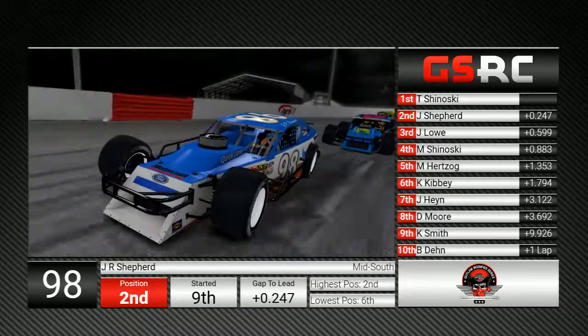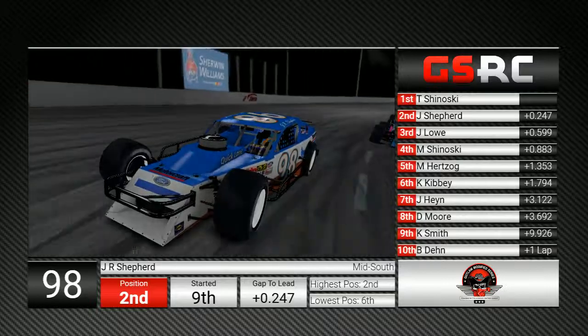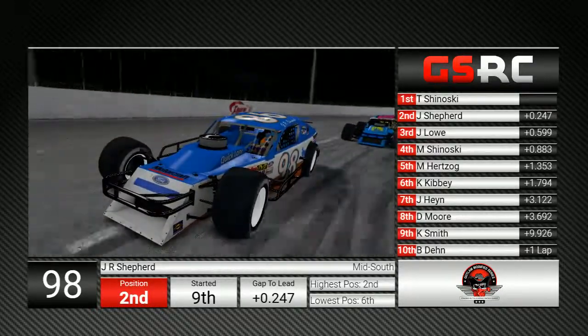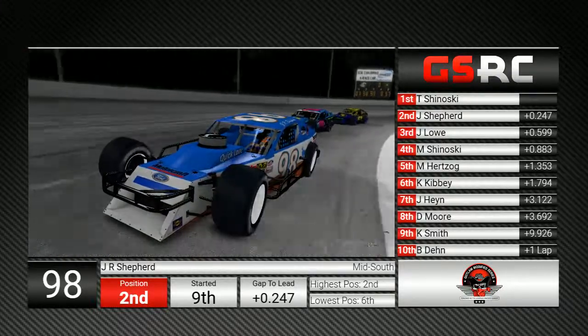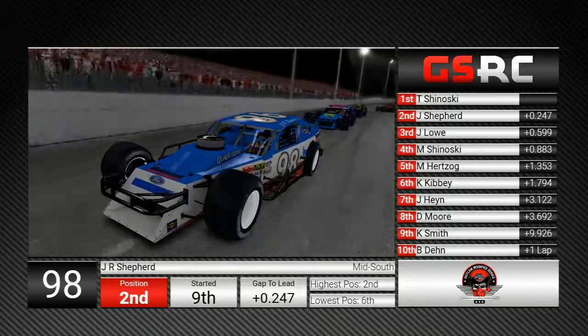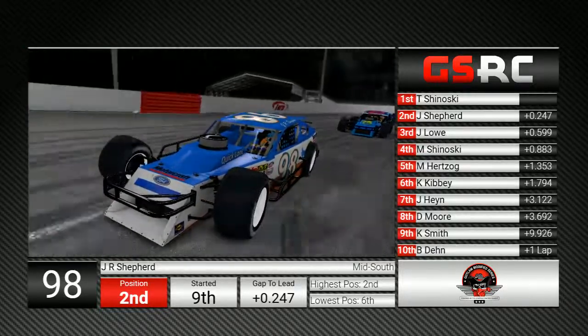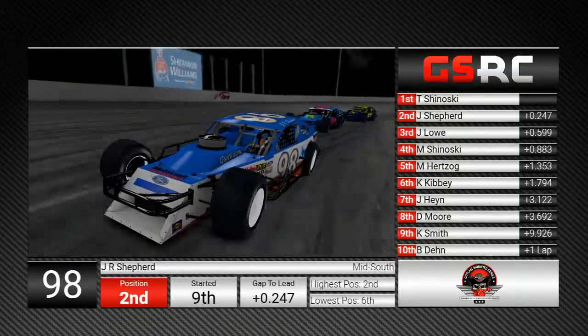Hear me, guys? We can hear you, JR. All right, sorry about that. Yeah, it was intense out there tonight. It was a fun race. Modifieds, they're restricted on horsepower, so this is one of those tight radius tracks where you really got to get the outside working, and if somebody's running good on the high side, it's going to be really hard to pass them.